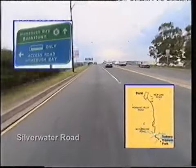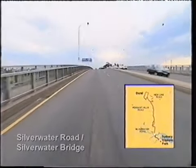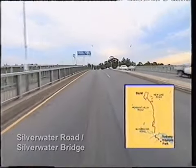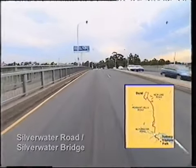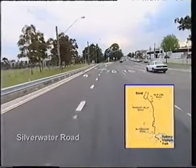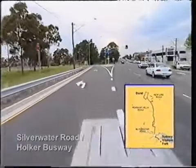Stay in the left-hand lane because this road is your access to Homebush Bay. Cross the Parramatta River via the Silverwater Bridge. Prepare for a left-hand turn at the bus-only access road, which is just over the bridge. Turn left into the bus-only access road, which will be known as the Holker Busway.